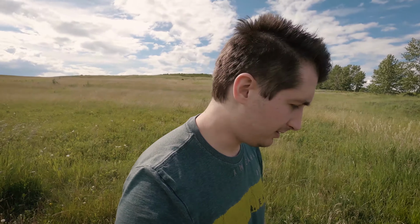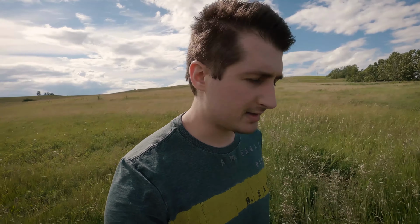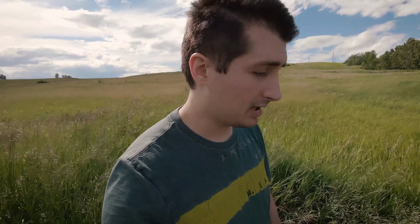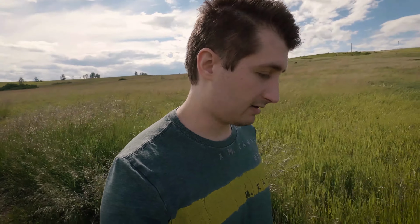And a lot of other flowers too, and I guess I never really realized how good of a park Nose Hill is for watching or looking at wildflowers. It's pretty cool. There's a lot of different ones that we saw out here today. More than I even thought there would be in Nose Hill Park, so it's pretty cool.